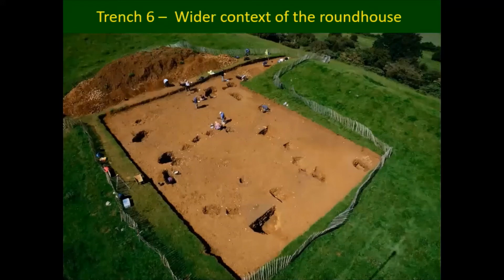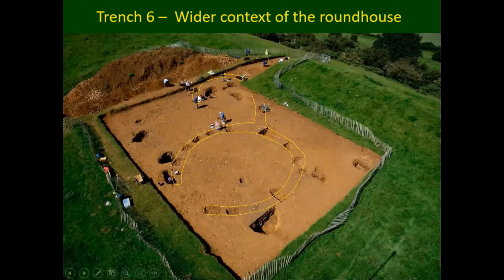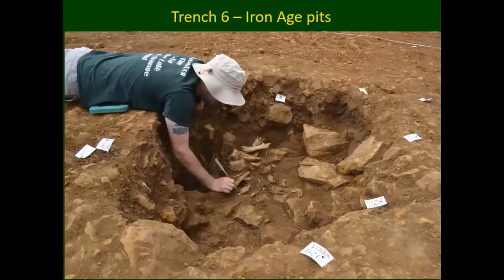And this was one where we wanted to look at the wider context of another roundhouse, and we found that, again, this was a roundhouse that had its own enclosure with pits inside it. And as we saw with the roundhouse we've just looked at, the roundhouse itself was completely clean and clear of finds, but the pits that surrounded it were absolutely full of domestic debris.